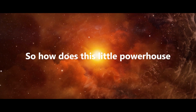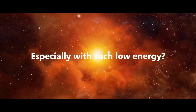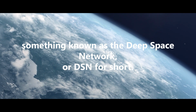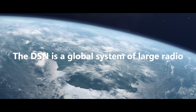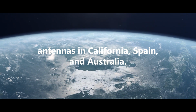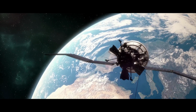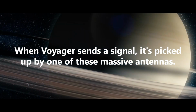So, how does this little powerhouse still manage to be heard across the vast emptiness of space, especially with such low energy? Well, the answer lies in a network here on Earth, something known as the Deep Space Network, or DSN for short. The DSN is a global system of large radio antennas in California, Spain, and Australia. Each of these locations was carefully chosen so that, as Earth rotates, we never lose track of Voyager. When Voyager sends a signal, it's picked up by one of these massive antennas.